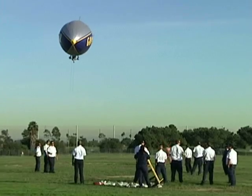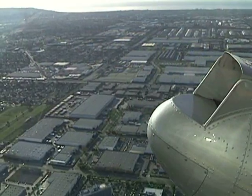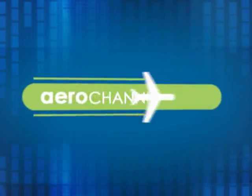Many of us have at one time or another stared up at the Goodyear Blimp flying overhead, wondering what it would be like to be on board. Well, my dream to fly in this iconic symbol finally became a reality.